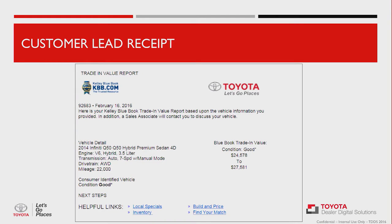And then, by the way, at the end, they say, what car are you interested in in order to get your value? What do you think is the number 1 lead submitted for these? 4Runner. Why? It's first. It's at the top of the list. They don't want to buy a new car until they figure out what their current car is worth. And here's the deal. They get this trade-in receipt, and it says, by the way, a sales associate is going to contact you to discuss your trade-in vehicle. And by the way, here's your good value. And let me tell you, this good value is a pretty bad value.